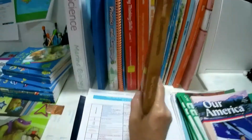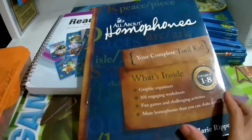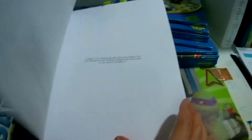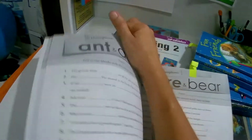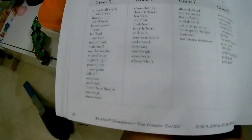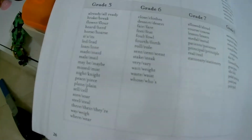All right, next up, All About Homophones. All About Homophones, it is basically what it says, a book all about homophones. It's a book from grades 1 to 8. You are allowed to make copies. Let me show you how it is. You have the homophones that you will cover by each grade. They are divided, grade 1, 2, 3. So each grade will tell you which homophones to cover. We are in grade 2, right?